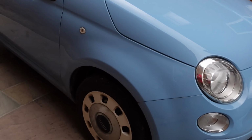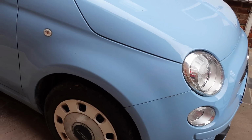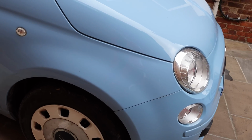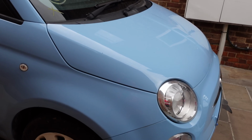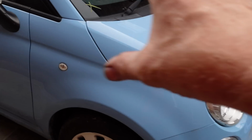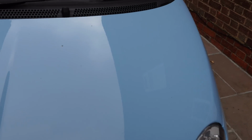So we've got a wheel trim there. We've just got a little bit of scuffing on it, nothing major. Tiny bit. Good tyres all round, I believe. It is still MOT'd, only for another month. But it is MOT'd. No damage there. All good. Start on the bonnet. No damage on the bonnet whatsoever.